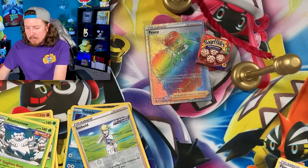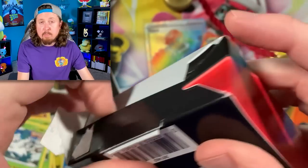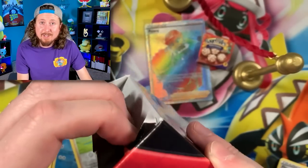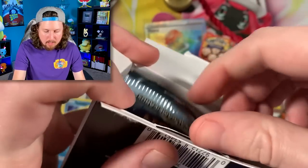Now, the first time we opened up one of these boxes right here, I'm gonna put those back there ever so gentle. We actually got, not a pin. We got the EX or GX, which ended up being a V Pokemon card. So not even EX or GX. Okay, going into the next one.